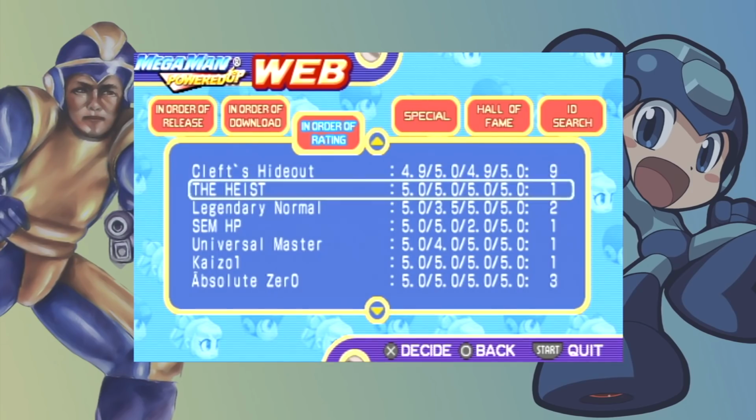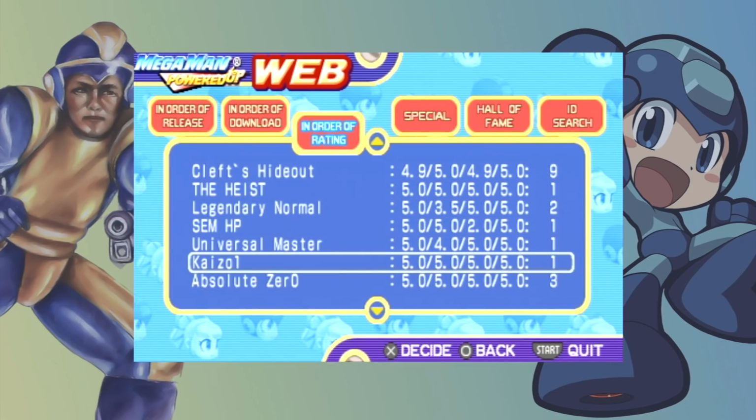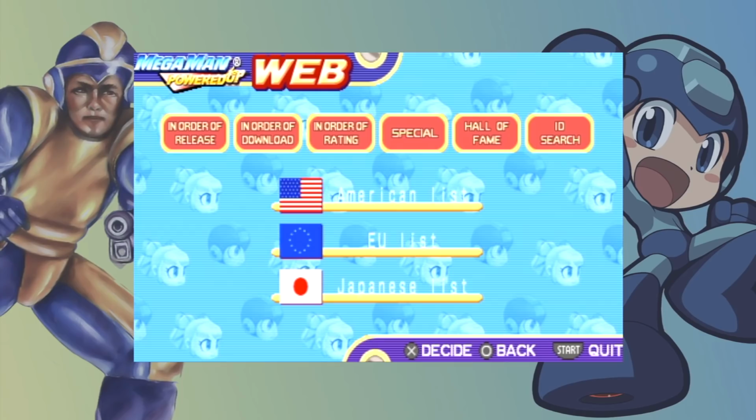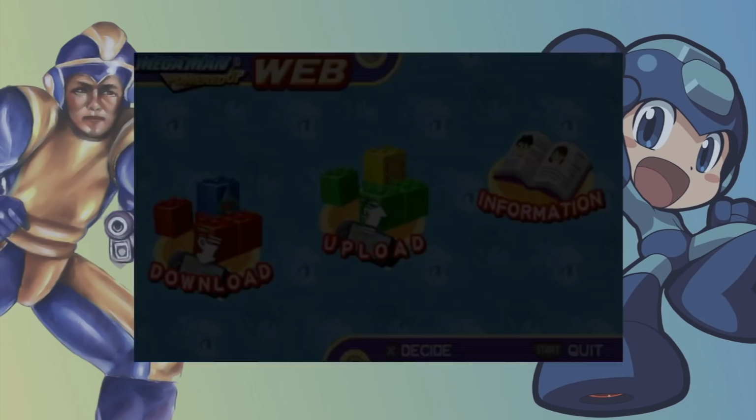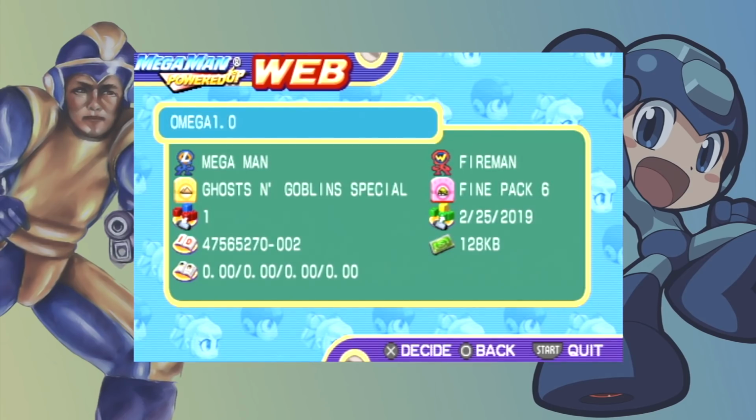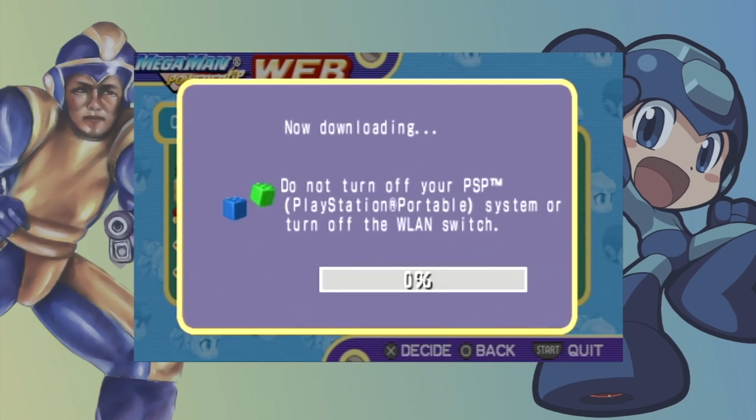This construction mode also has online capabilities. It's connected with the Mega Man web. And even though this game came out in 2006, as of 2019, the website is still up. That means you can upload any levels that you finish to the website. But if level building isn't your thing, then you can just download levels other people created.